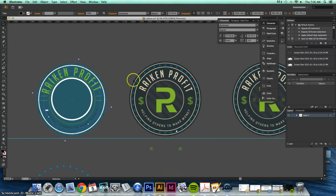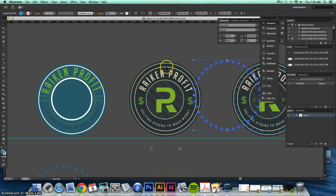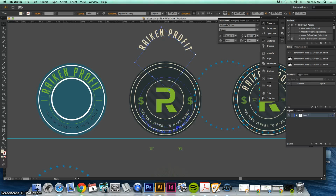so I went back and started building up this logo again. I had these circles in here. I was thinking, okay, what kind of shape could I use throughout? Maybe arrows or dollar signs or circles or something. And I went with stars. I duplicated the stars and grouped them and put them in here. I typed out Raiken Profit, and I typed out helping others to make money.